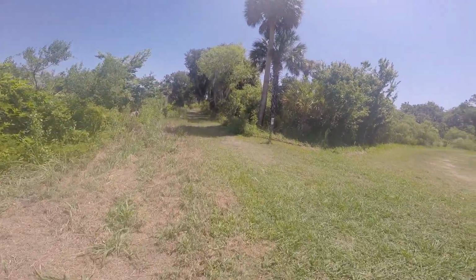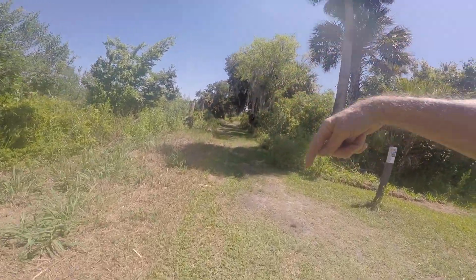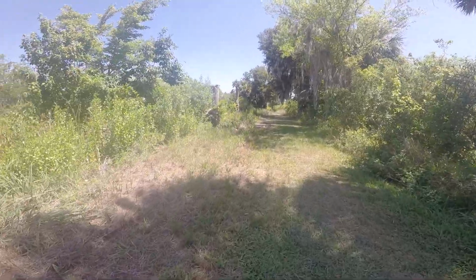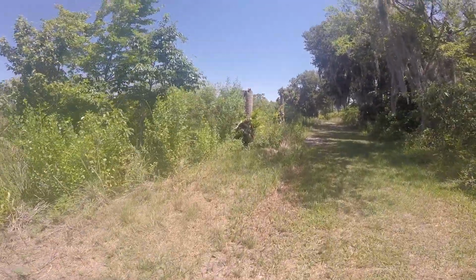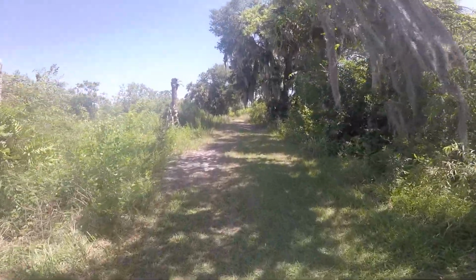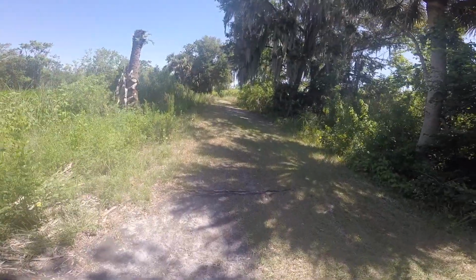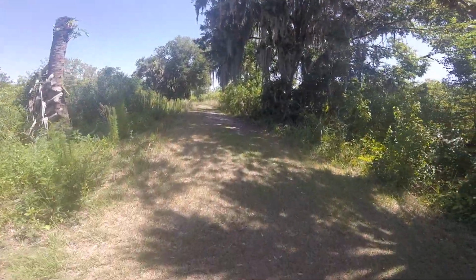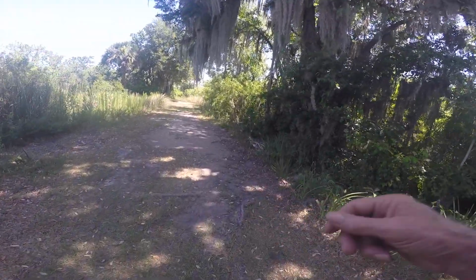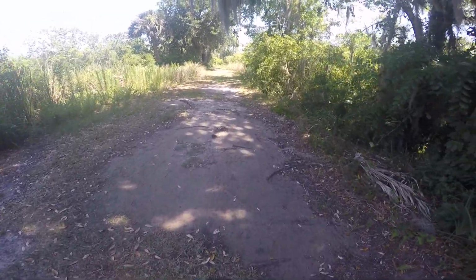Okay, so we're back on track to our short loop, which just goes like this, and connects both parking lots. There's a spot through here where there's easy activity. Maybe up in this spot right here. Kind of point the camera down a little bit.